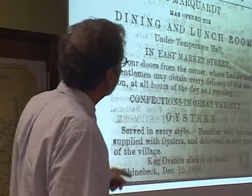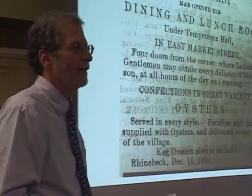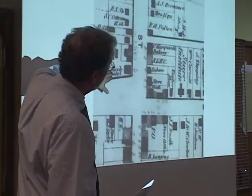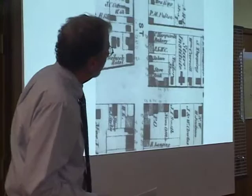That was a big thing in the mid-1800s in New York, oysters. So if you look at the map on the next slide, this is a map showing 1867, showing C. Marquardt Bakery. Here's the Rhinebeck Hotel, the Beekman Arms, the Star Institute, and the other stores around. And here is C. Marquardt Bakery in the Panda Market Street restaurant building.